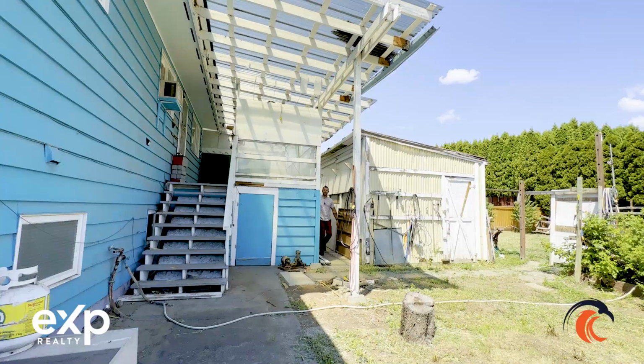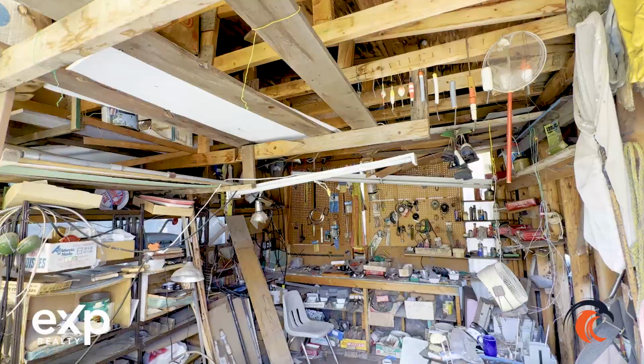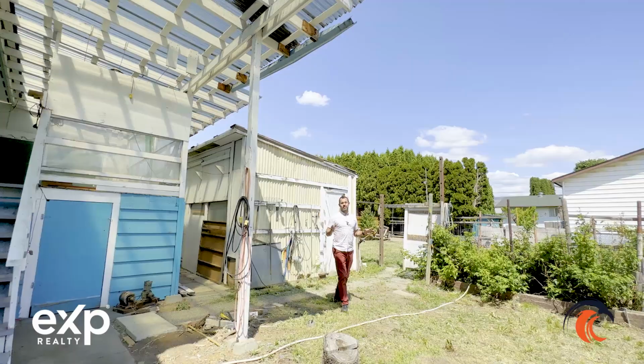Backyard, you do have storage under the deck. There's also a spacious workshop. You've got room here to put a nice big grassy backyard for the kids or the pets, or you could turn it into a nice large garden.